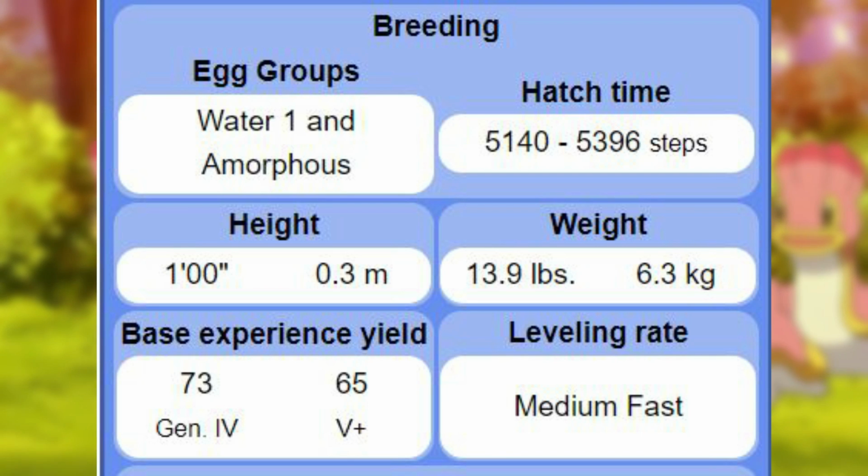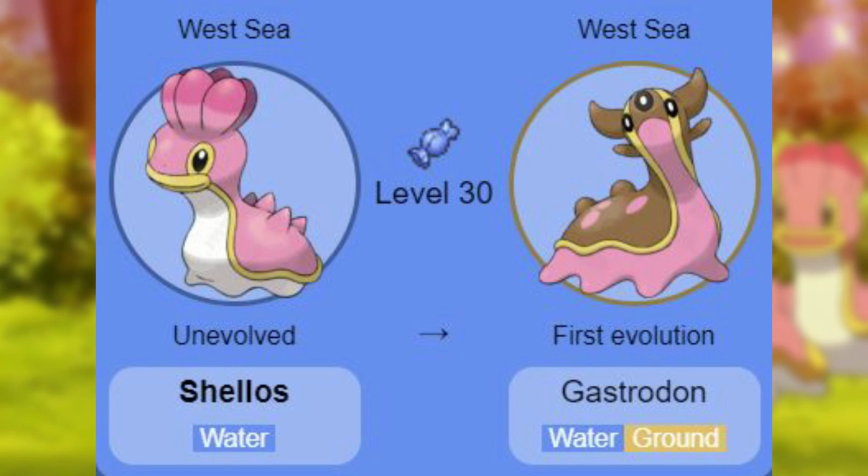The average Shellos will be 0.3 meters tall, or 1 foot, and weigh 6.3 kilos, or 13.9 pounds. Shellos has a single evolution, and will be able to evolve into a Gastrodon once it reaches level 30. And if you were to defeat a Shellos, the conquering Pokemon would receive 1 HP EV, or effort value.